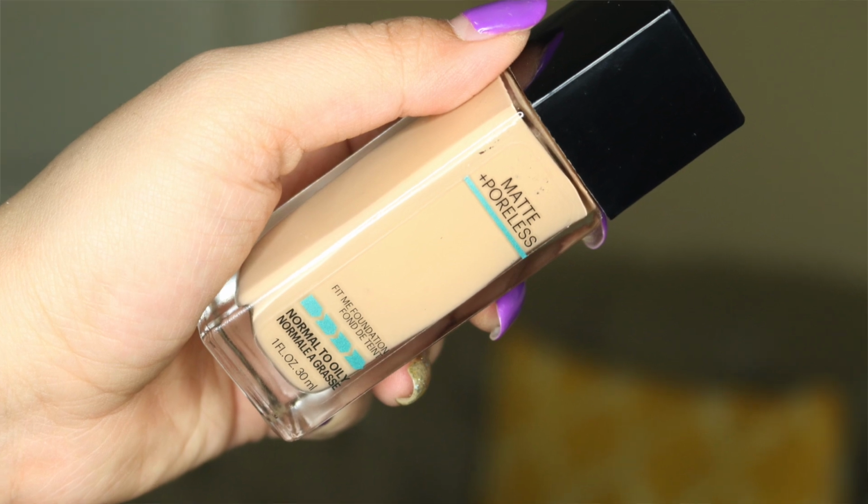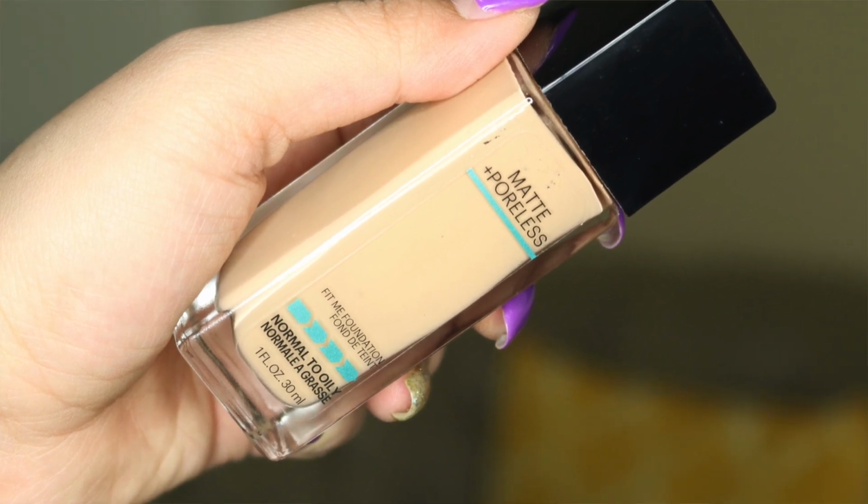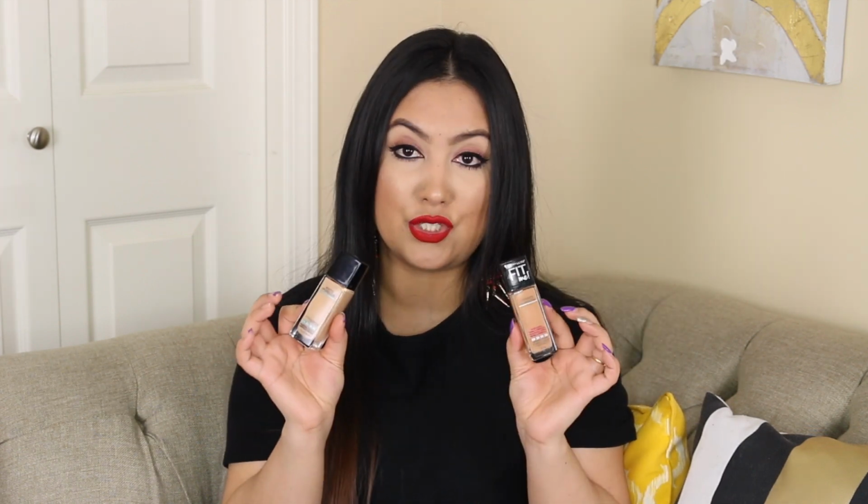Okay, so the next foundation, by no surprise, that I love and adore is Maybelline Fit Me Foundation, and I love both the matte and poreless and the regular one. I'm counting it as one because it comes in 2 different types, but it's technically one foundation. When I started buying makeup myself, this was the second foundation that I got.